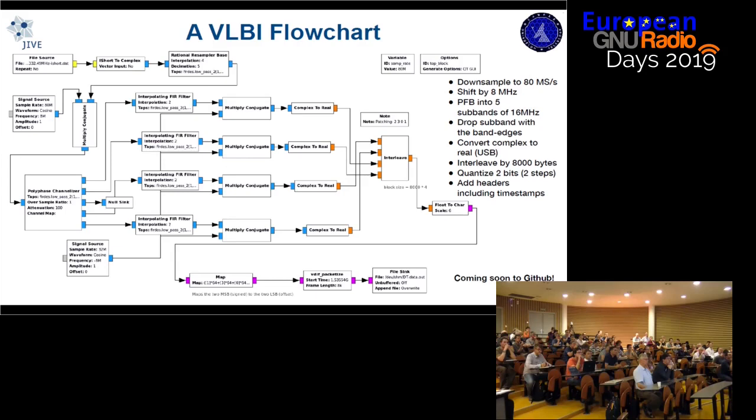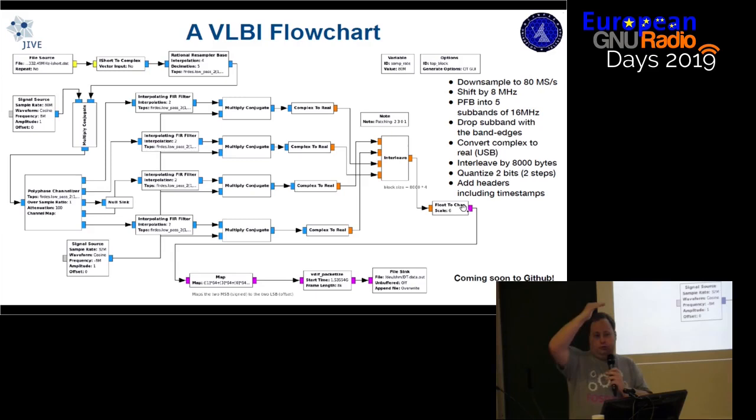And now we get to the part that was a bit of a headache, which is, how do I turn these floating point numbers into 2-bit numbers? And because of the bug I ran into, it's done in two steps. First, I go from float to char, but I use the whole 255 range that's available. And then using a map function, I basically generate a little lookup table that turns it into a 2-bit number. And then we have only one custom block in this whole flow chart, which is called VDIF packetize, that takes these 2-bit samples, puts them together into a byte, adds timestamp, adds the station indicator, and adds the channel number, and then we go back to a file. And this is coming soon to GitHub, if you want to play with it yourself.